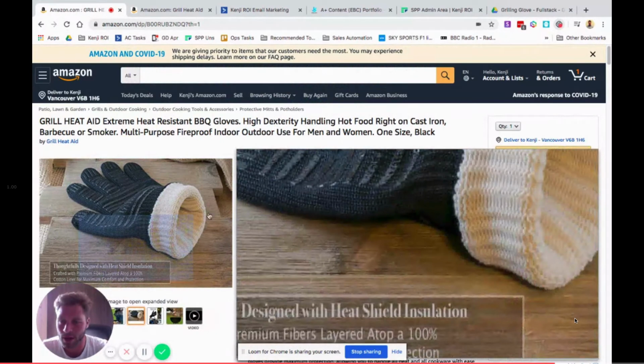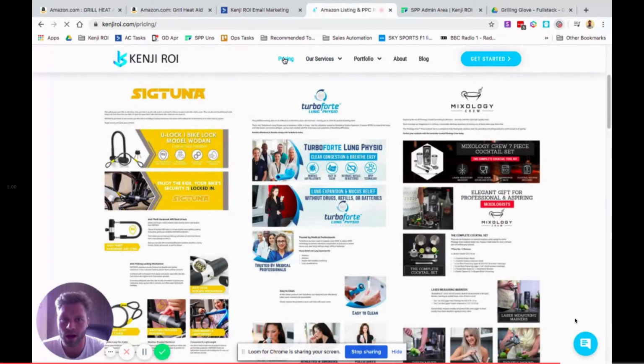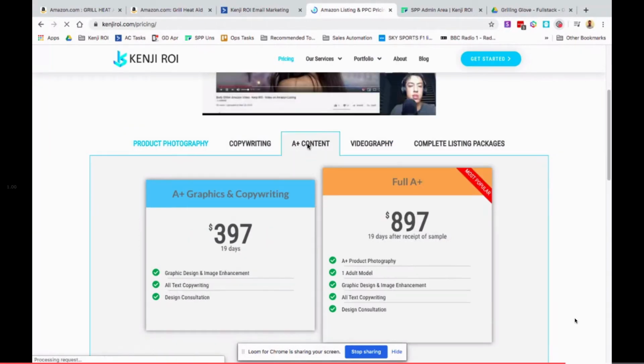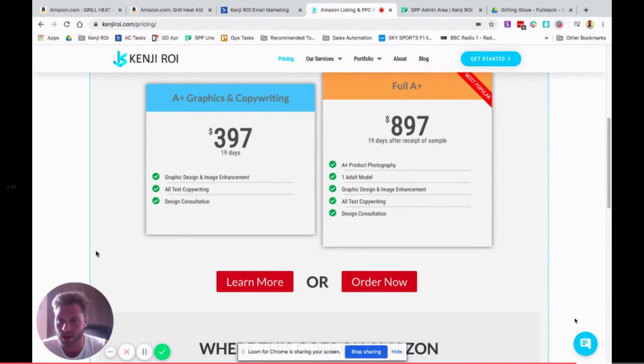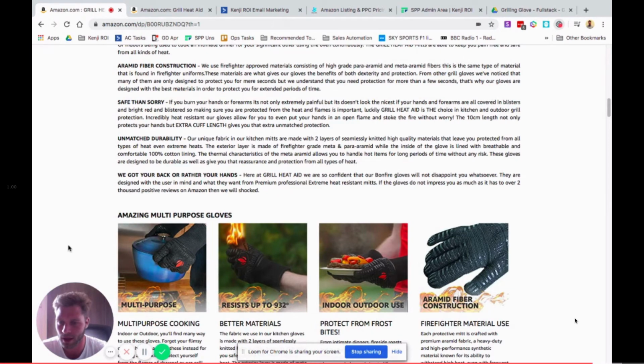Given we have already created the images for you, we are able to create the A+ content for our cheaper package. So if I bring these up, we have two A+ packages. Full A+ is if we were to take a photo shoot, but given we've already had a photo shoot in the past, we can use images that we've used, or images that you have already that you would like to send us, to create that A+ content. For $397, you would be delivered something very similar to those portfolios that I brought up. And I believe that's the best opportunity within this listing right now.